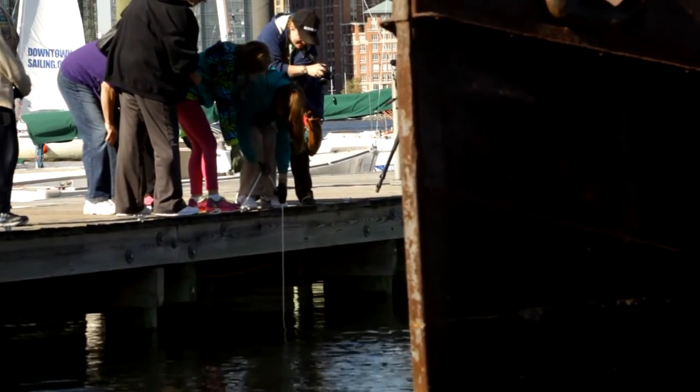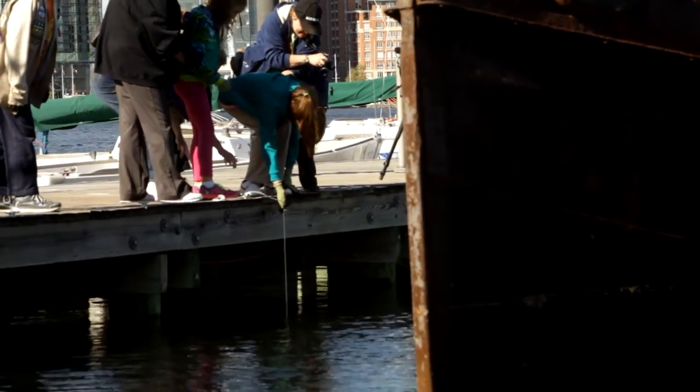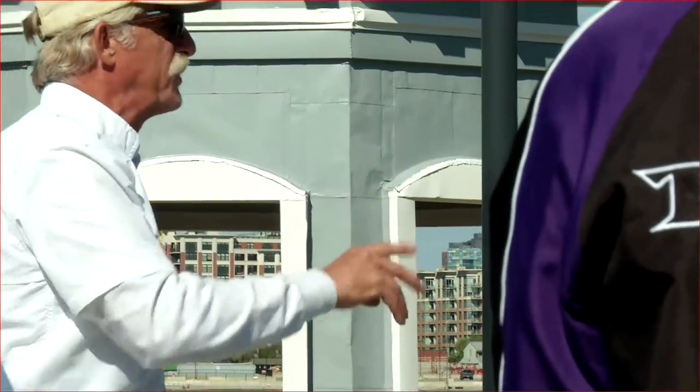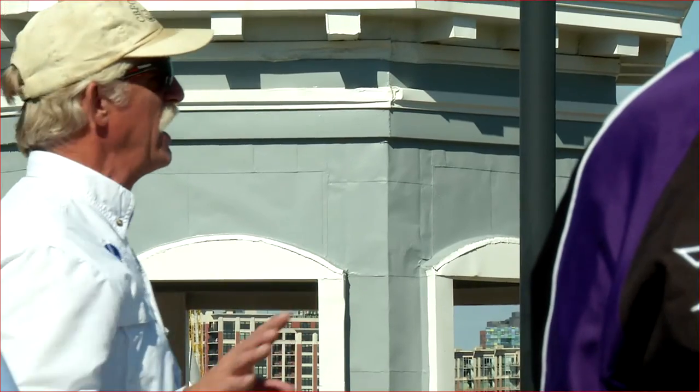Oyster reefs create habitat for other fish and critters. When you pull these things out of the water, when you come down here to clean them, you're going to find all kinds of cool little things in the oysters themselves, mud crabs and polychaetes and all kinds of stuff.